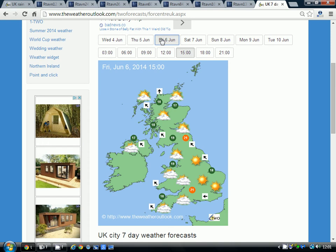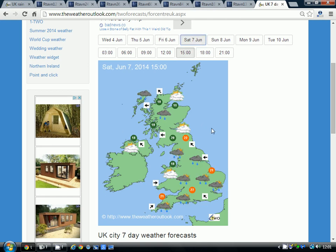Plenty of dry weather as we move through into Friday. In terms of dry weather, Friday could be the best of it. Actually, temperatures are picking up, perhaps getting up to 23 degrees, 73 Fahrenheit. Could be showers in the west and the southwest later. And then, of course, as we go through into Saturday, we're going to find the risk of those thunderstorms breaking out, particularly on Saturday afternoon.